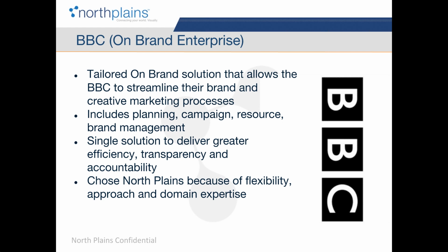So they came to us because they could take advantage of on-brand and take the benefit that that brings out of the box, but they could use that as effectively a launch pad to then deliver all the custom functionality that they needed as well. So kind of the best of both worlds. They could start with an out-of-the-box solution, but could still extend it and deliver all the functionality that they did need, that they couldn't find in any given out-of-the-box solution.